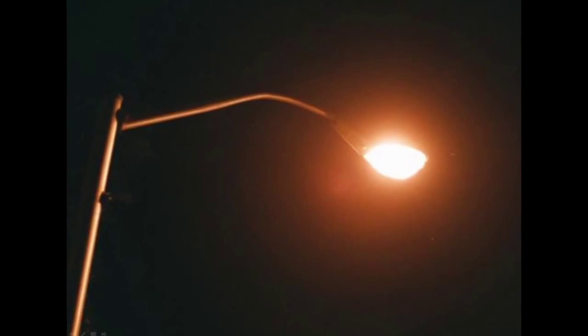I don't think it's dangerous. And I don't think there's going to be much of any environmental impact from the glowing plant release, simply because I don't think the plant's going to glow very much.